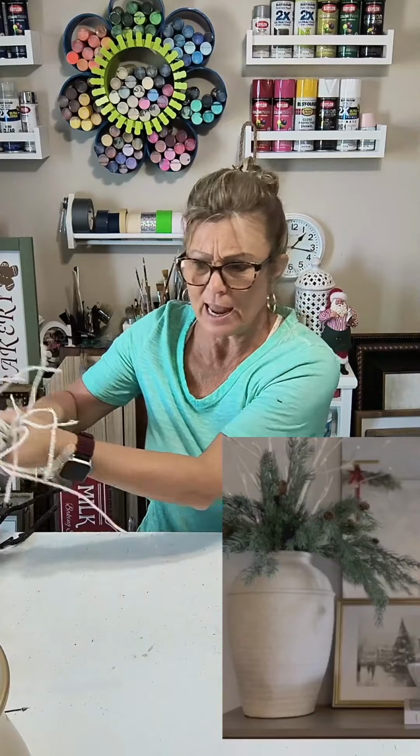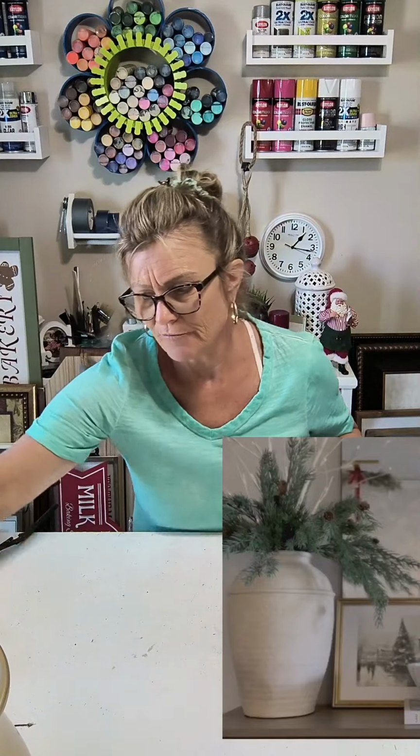I think she got them on Amazon, maybe Target, I'm not for sure. Her greenery, she used a bushel of greenery and then some twigs of cedar leaves, I think. That cost her $36.99 to fill that vase.